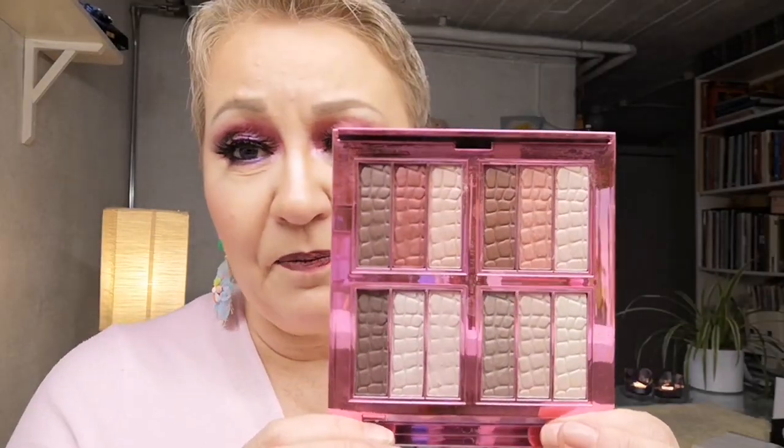So this is called the 12 Shades of Pink, but I think they forgot the pinks in this one. This is so boring. But yeah, Makeup Store is really something that is close to my heart and very nostalgic. They don't exist anymore. And yeah, I love them, so I won't declutter that one.